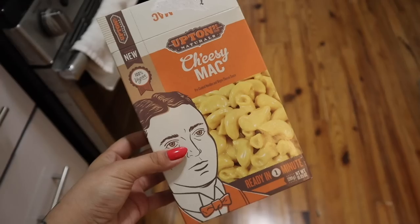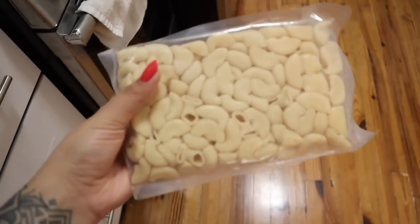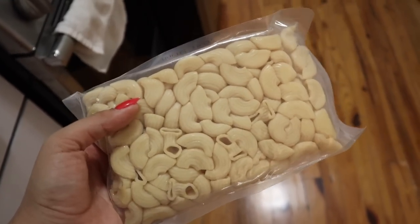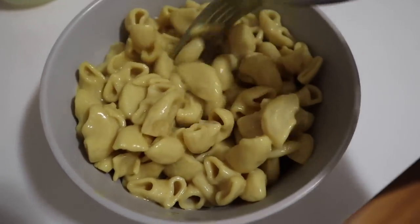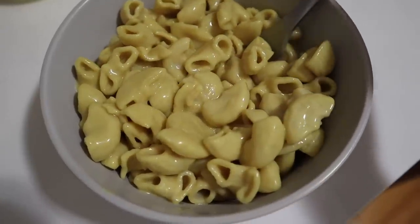Leaps and bounds. So I was cooking up this cheesy mac from Uptons for the review, and I have to show you, the pasta comes pre-cooked. All you do is put the pasta and the cheese in a pot and warm it up together. The macaroni is still kind of squished from being in the bag, but for people who don't have access to a stovetop and just have a microwave or something, this is really neat.